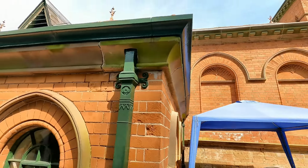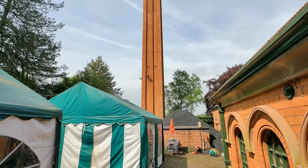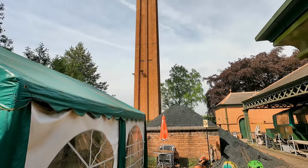Now I'm walking up towards the chimney now. I believe it's dated 1884, 120 feet in height. Let's get a little bit closer to it.